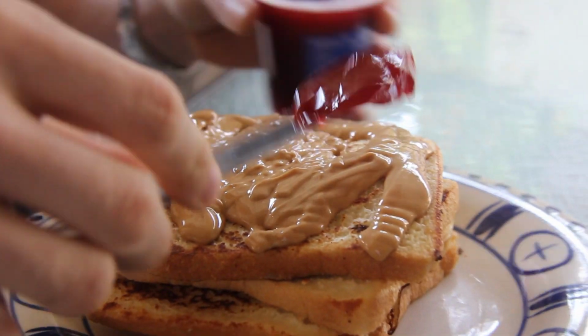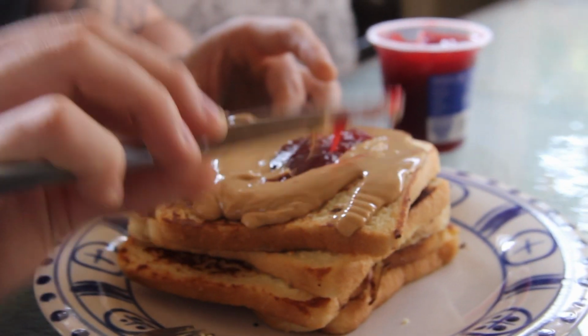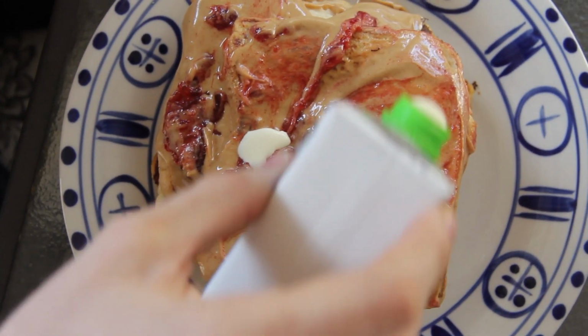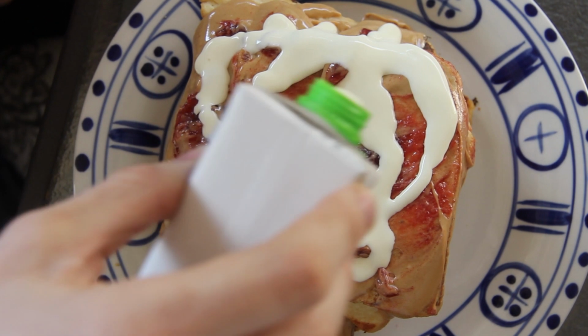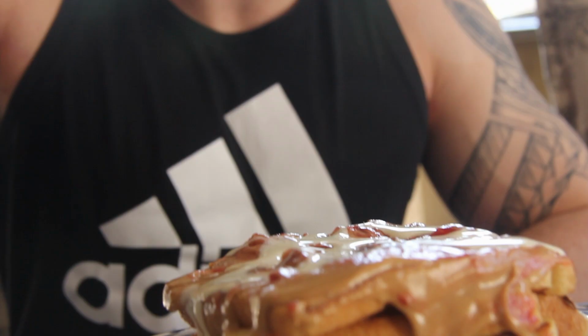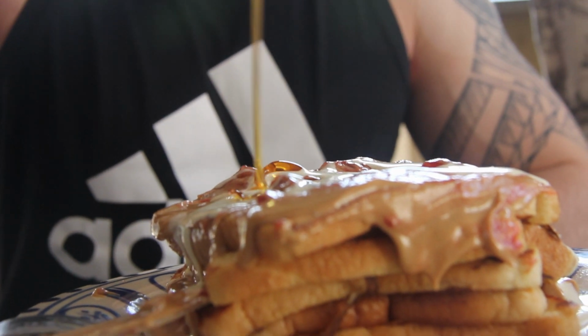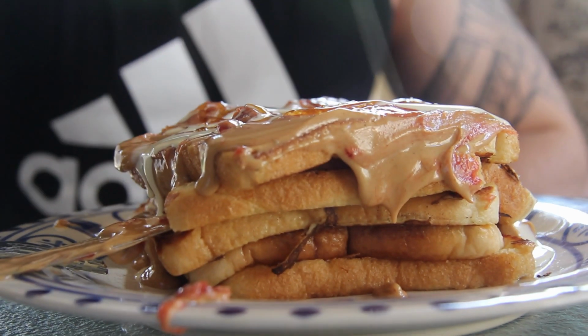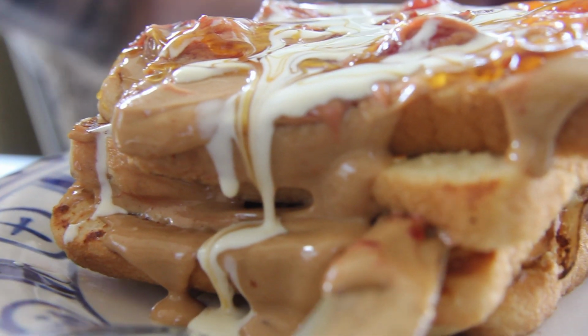And then the next piece to the wonderful masterpiece is a bit of jam, mixed berries, a bit of running cream to top things off, and then the final ingredient, a little bit of maple syrup. Guys, this is literally nothing else but diabetes. Final product, family. Let's dig in.